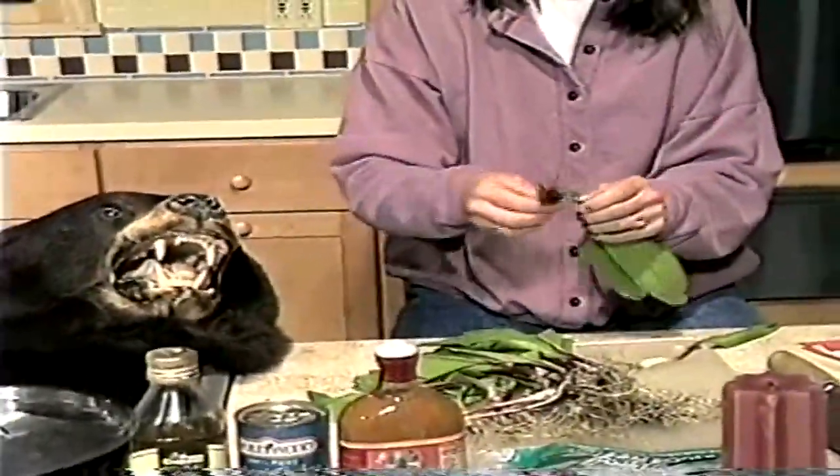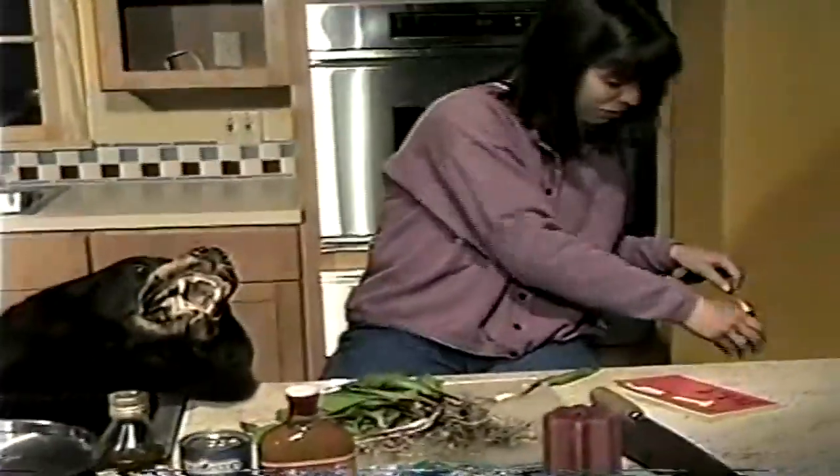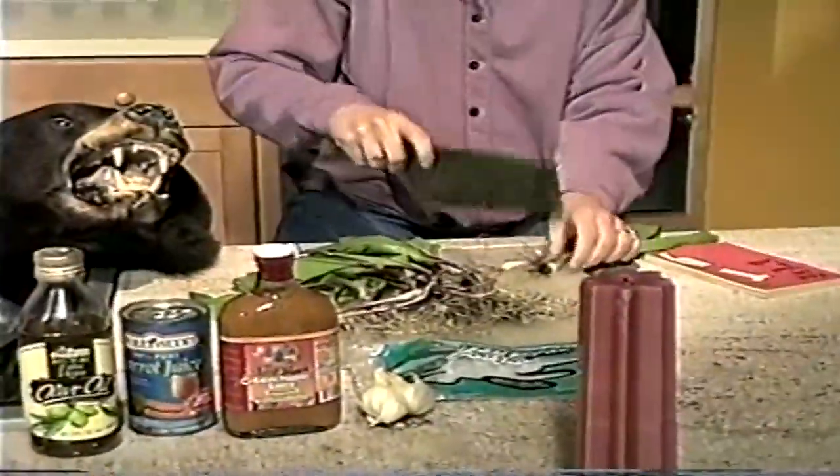So, leeks. Okay, here we go. You got a leek? She took a leek. And what are you going to do with it? I'm going to pull the outer skin off that's got all the dirt on it. I don't eat dirty leeks. Can't you just wash them? No. Trust me, I've done more cooking than you have. Be careful with that. You're going to cut yourself. You better make sure that you agree with everything I say, because I got the knife.